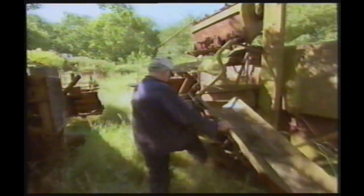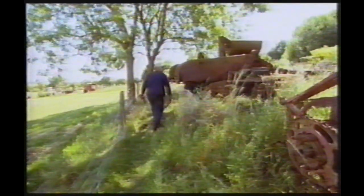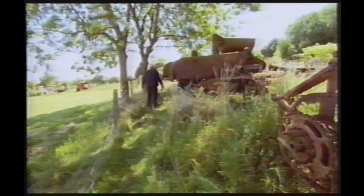Luckily, we've got Ron back on the job. He thinks our best chance is to cannibalise an old combine. But they are few and far between. It's like looking for a needle in a haystack. Let's go and look in the other one. See what we can find. He's driven over 100 miles just to get to these rusty remains in the Midlands. And despite an extensive search, Ron can't find what we're looking for.